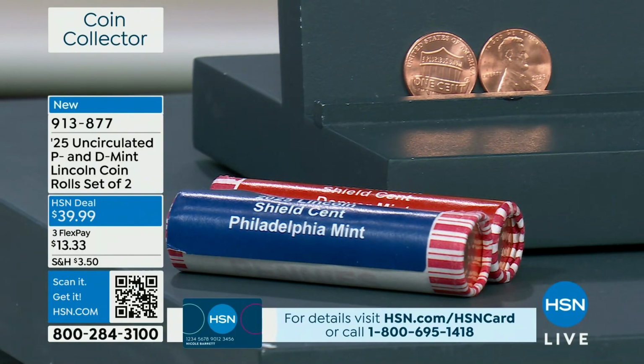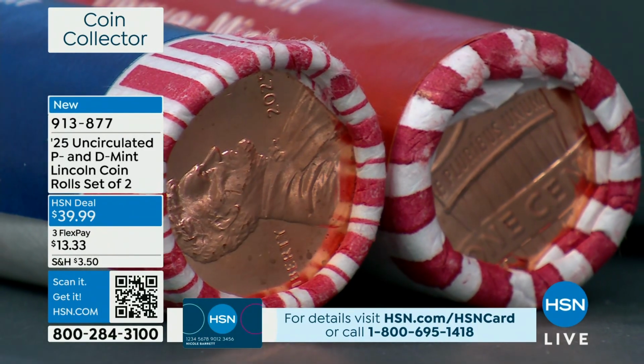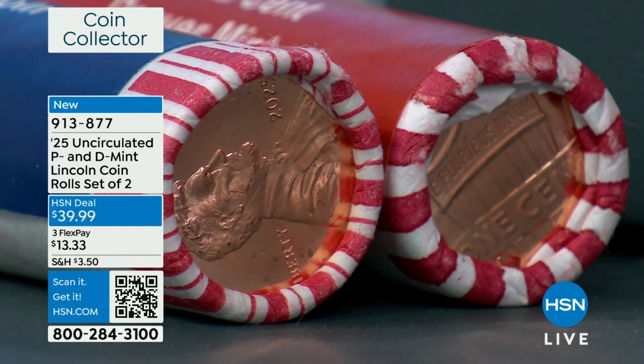Technically, pennies are English and cents are American. But we call them pennies colloquially here, and so we're going to continue to do that. And so this is the last of the Lincoln cents.